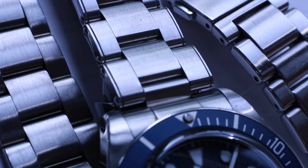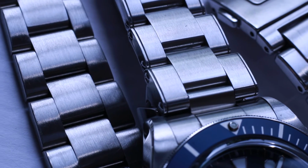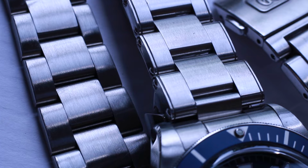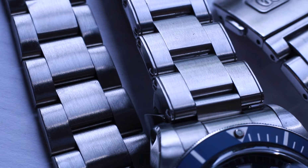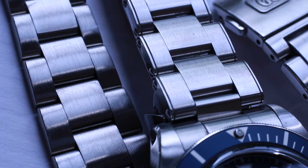It doesn't have quite the appeal that its more famous cousin, the Submariner. Now that's a vintage Submariner bracelet that has a rough grit refinishing that's happened to it. Kind of gives it a very... doesn't make it look as satinized as a modern oyster bracelet would look. It was fairly beat up.